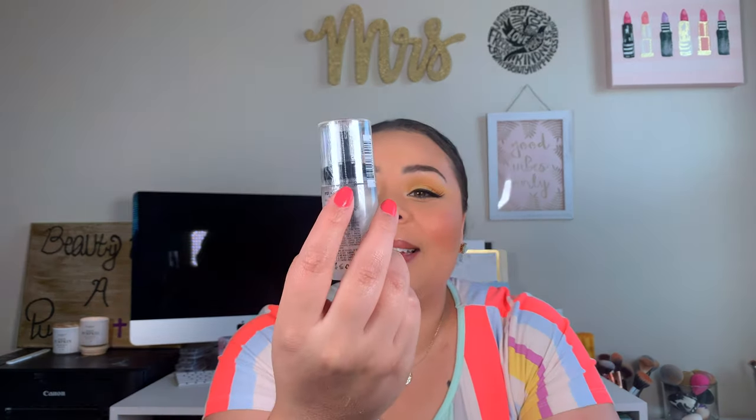So yeah, the next thing I did, like I told you guys, I went crazy with setting spray. So right there, that's number four. So we're on number five. But this one, I just bought the Taquito small one. And this is the Milani Make It Last setting spray.